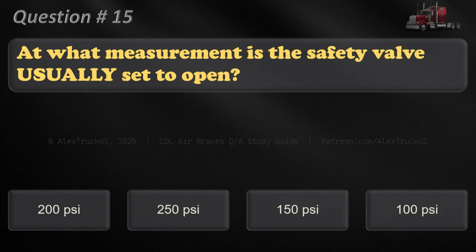Question 15. At what measurement is the safety valve usually set to open? 200 pounds per square inch. 250 pounds per square inch. 150 pounds per square inch. 100 pounds per square inch. The correct answer is 150 pounds per square inch.